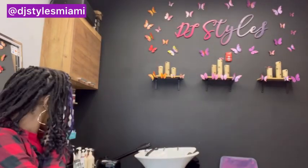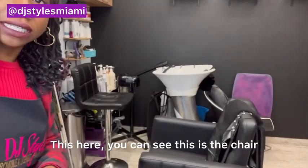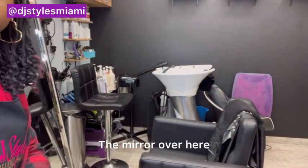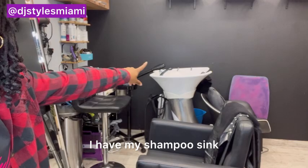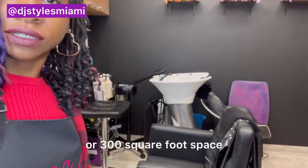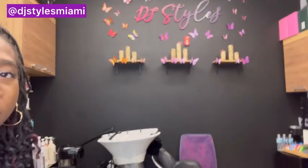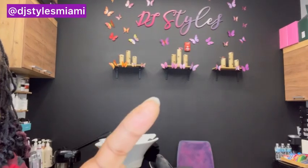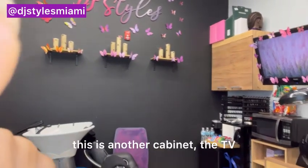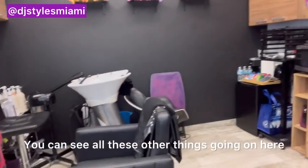Alrighty, so first things first, what I'm gonna show you is how my layout is. This here, you can see this is the chair. The mirror over here, I have my shampoo sink. I think this is like a 200 or 300 square foot space. I mean 200, maybe slightly under 200. It's pretty big. And you can see my sign up there. And then you can see here, this is another cabinet, the TV. You can see all these other things going on here.